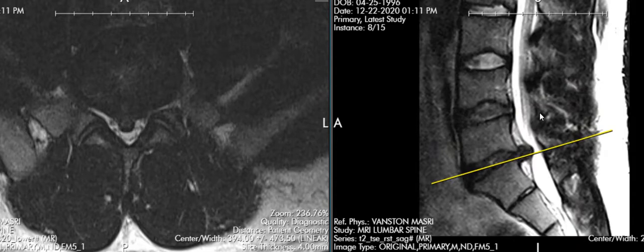So again, this white stuff is spinal fluid. If you've watched my video on how to read an MRI scan, you'll know what I'm talking about. If you haven't, please go look at that. This is the disc right here. This right here is a central disc herniation. Most commonly when people herniate a disc, it's usually off to one side and tags one nerve. In this case, the herniation is very, very central.